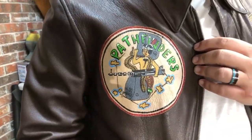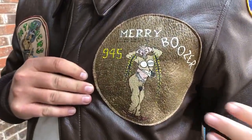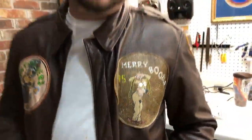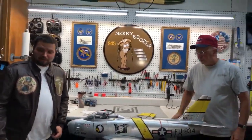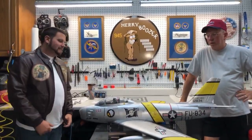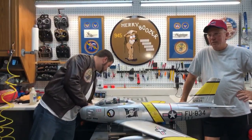And then, when I gave the jacket to Wesley, I reproduced the Merry Boozer, which is pretty worn. I can redo it, but I've been wearing this jacket since I was probably 14 years old, so it's held up very well for 15 to 20 years, and I was a high school kid wearing this thing. We're kicking it around that I may offer.